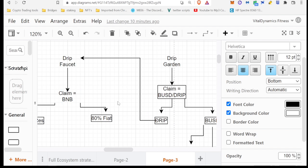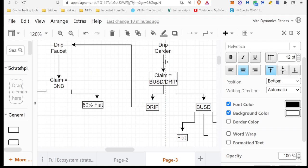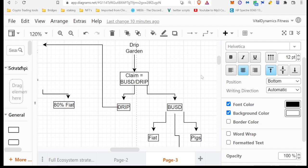So focus on all the Drip related utility. So just the faucet, the reservoir, and the garden. So you can take profits on either of these locations. And again, in this, when you claim, I would create another similar strategy of a 6 and 1 or 5 and 2, 4 and 3 at the worst or most, because you want this to last as long as possible.